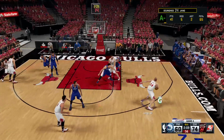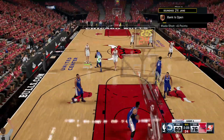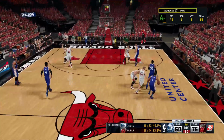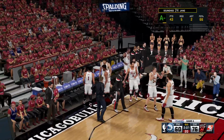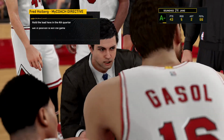The pass to Jay, all alone. And it's Chicago scoring again. And his stroke has been dead on from the outside. Inside, outside, it just doesn't matter. They can't guard us on the perimeter.